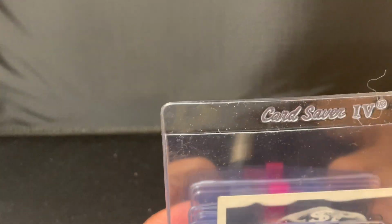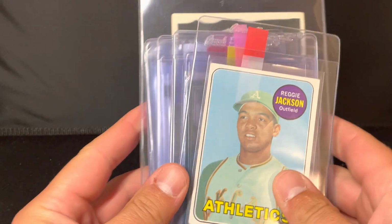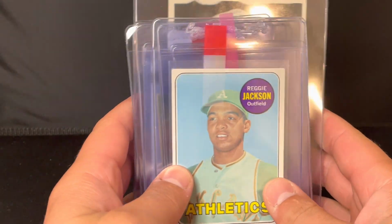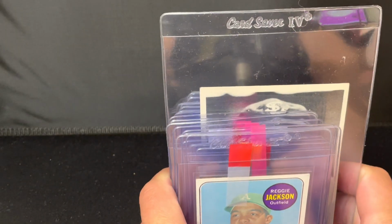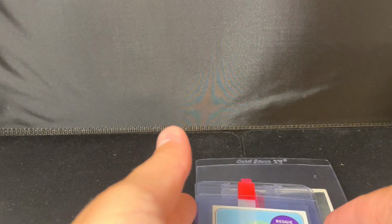Hello everyone, Mantle Collectibles back here doing another grading send-off. We're going to SGC this time. Got 27 cards, mostly vintage, but there's a couple other newer things in here. I'm really sending off to get autos graded and some of those things, but got a pretty good group here. I wanted to show you guys what I'm sending, give you some estimates of what I think the grades are going to be.